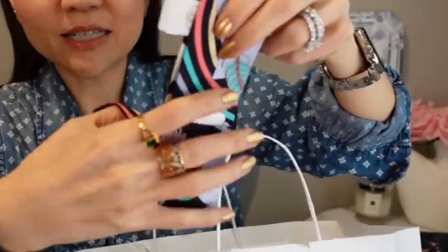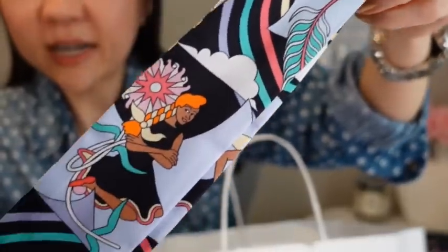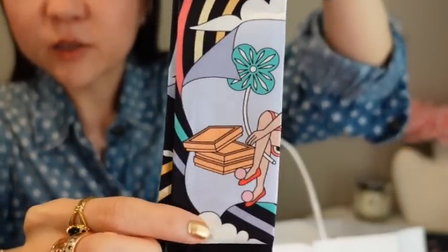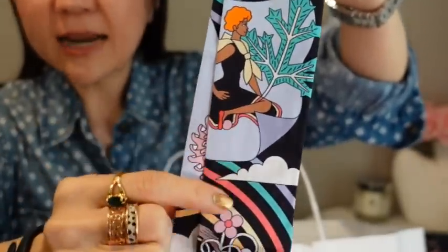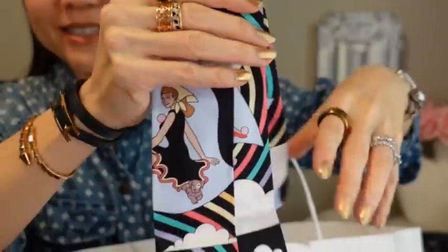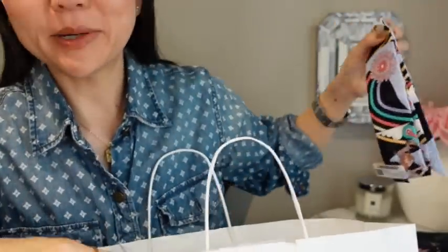And then here's another twilly. And this one is just so super cute. And it has more of this purplish lilac and black in the background, so I felt like this is also very versatile. And this is from the Car Volant design, and I think that just means flying squares. It's a beautiful black twilly. Maybe I should have gotten more, but I really liked these colors, and the little people reminded me of my daughter, so I just picked it up.